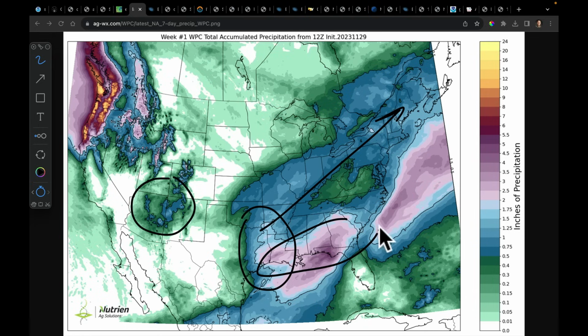We then have a secondary chance of picking up more heavy rain down here across the Gulf Coast, a place that desperately needs it. And then we're going to watch just the Pacific jet target the west coast, specifically the Pacific Northwest. And we have the potential here of picking up 6 to 10 inches of rainfall out of this. And I'll show you what some of the snow looks like in just a few moments.